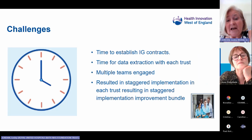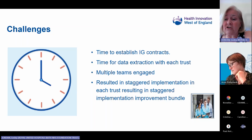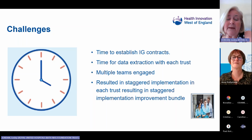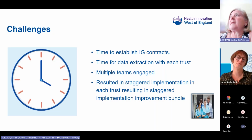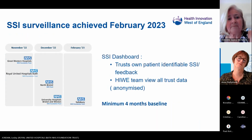And it was challenging. And I'm sure none of you will be really surprised that it did take time to establish all of this. So in terms of information governance, contracts and data extraction from each trust, it took between 4 and 6 months to really get this established. Again, multiple engagement, but because of that, it resulted in a staggered implementation in each trust of the surgical site infection measurement, and thereby a staggered implementation of the improvement work as well.